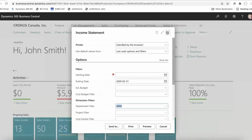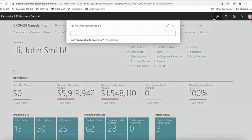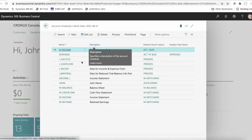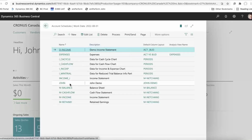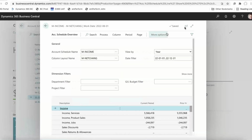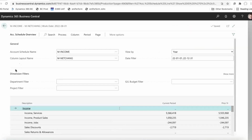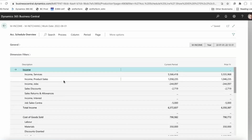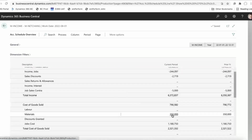Another view of these reports is something inside Business Central called account schedules. And when we look at the account schedules, what we'll see here is that the same report we just looked at, we can look at in a more interactive fashion. So I can come in and say, hey, let me just see an overview of this statement. Well, now what I'm looking at actually is an interactive view of the same report I just ran, but this interactive view is a little nicer because what it lets me do is scroll through and drill down.